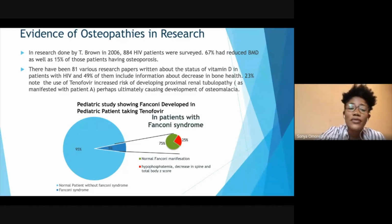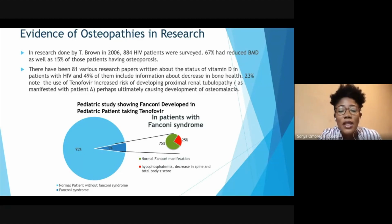We can also see from this pie chart, a pediatric study showing Fanconi development, which is also known as proximal renal tubulopathy. We see that about 5% of the patients on tenofovir show Fanconi syndrome. Now, in that 5% that shows Fanconi syndrome, 25% of them have hypophosphatemia and decrease in spine and total body Z score.